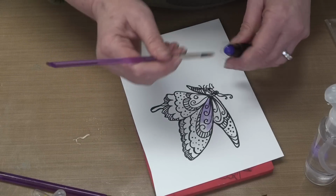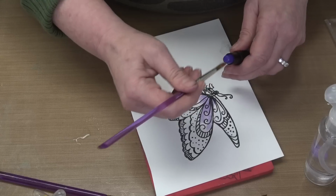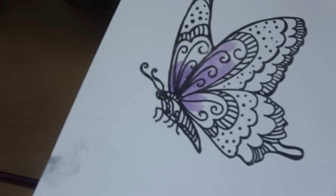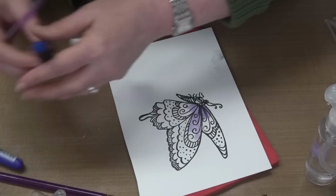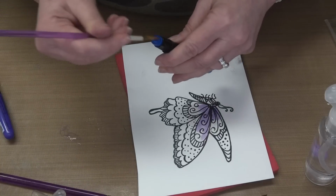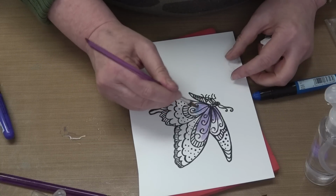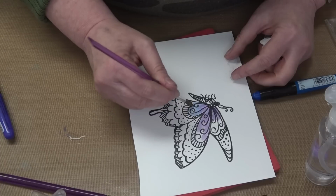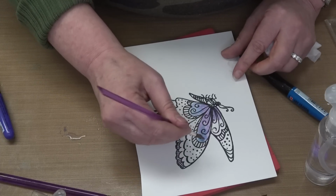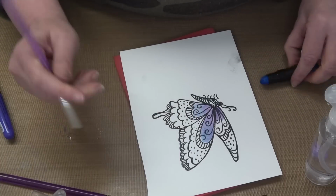And that doesn't mean that I can't blend, because I can. So I've done a little purple going on there. And now let's grab that blue. Take that blue right into that purple, and these colors are going to melt together. That's what they're meant to do. They love water. They love reacting to each other. They love blending into each other. Oh, that's pretty.